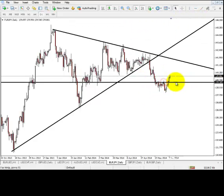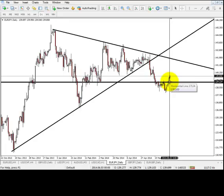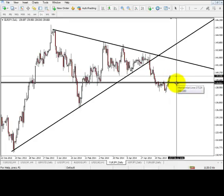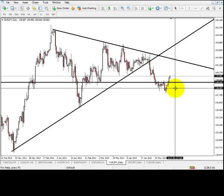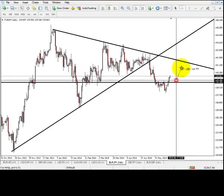Let me just give an example here. Here's resistance at 139.08. What we may establish is a pullback, and then this kick. Look for a pin bar, a reversal candlestick pattern, something that has a tail or a pattern that we can put a stop loss behind. And this may, for short term, possibly even be a 200 pip trade.